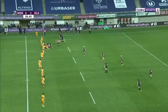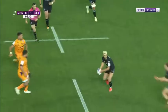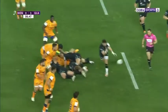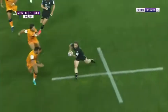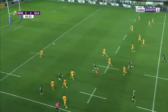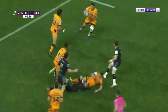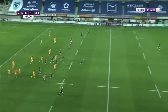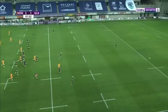Settling into that full-back position is Hastings. Hands on to Harley, Harley to Hastings. This is great, good passing here on to Lee Jones. Lee Jones with the chip ahead. Well taken by Boutier. Plenty of enterprise here as Serfontaine decides to boot the ball.